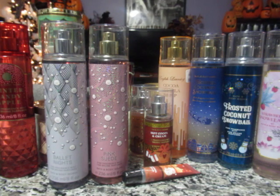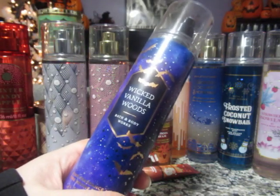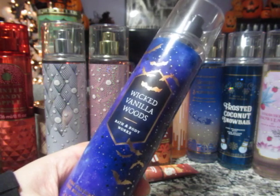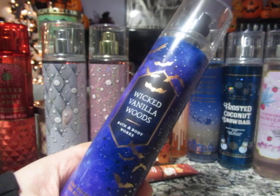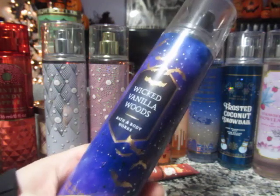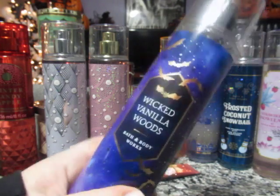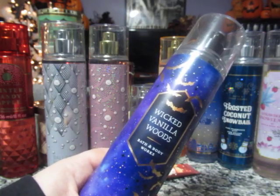A lot of people are comparing it to Wicked Vanilla Woods, which I have here from the Halloween season, not this year, but the year before, which was 2022. This was also released in 2021. I don't have the package or the Fine Fragrance Mist from 2021, but this is from 2022. I do have 2 of these in my collection. I absolutely love Wicked Vanilla Woods. My husband actually likes Ballet Nights. He smelled this one in store one day when he picked up a couple candles.